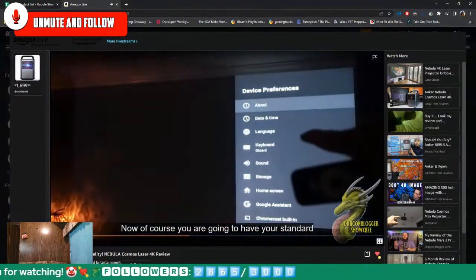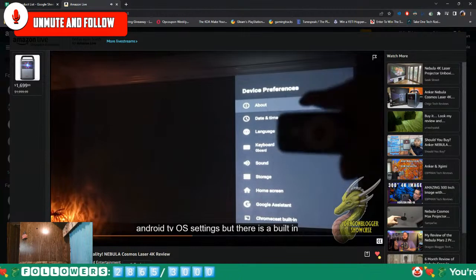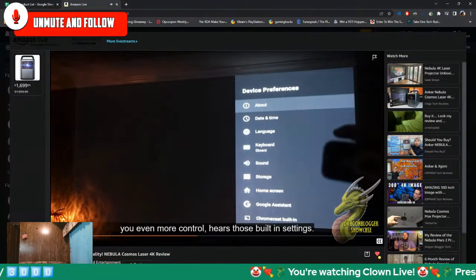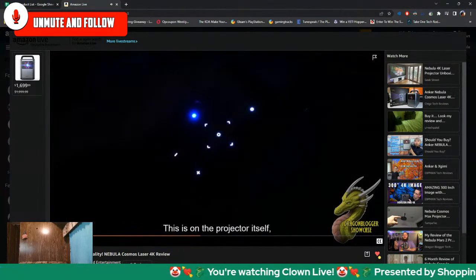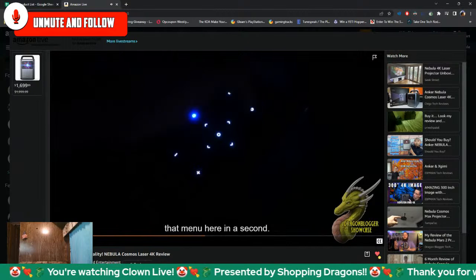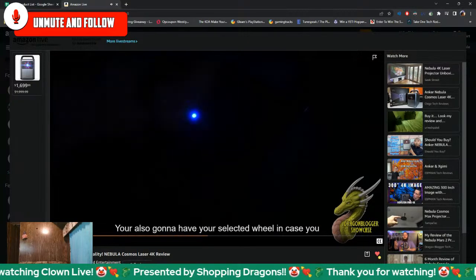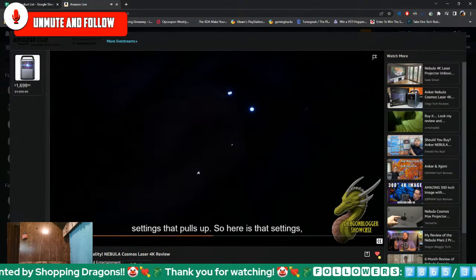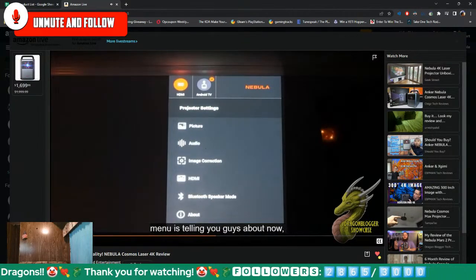Now, of course, you're going to have your standard Android TV OS settings, but there's a built-in settings menu in the projector that's going to give you even more control. So here's those built-in settings. This is on the projector itself. You're going to have your settings button, which I'll show you that menu here in a second. You're also going to have your selector wheel in case you lose your remote. Let me go ahead and hit that settings button one more time, and I'll show you the settings that it pulls up. So here's that settings menu I was telling you guys about.